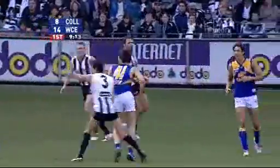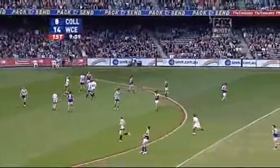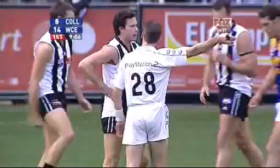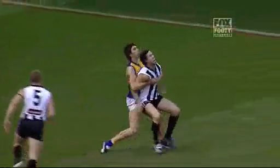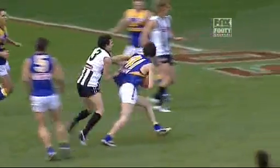Oh, Rose has worked his way. In fact, it was Staker who worked his way to the front. He's been awarded the mark. Yeah, I think that was a bit harsh there, wasn't it? He looked to be in front and got his hand on it. Looked to touch it first. Let's have another look at it. There's Loney in front. Oh, yeah, that's play on. You think so? 50-50.